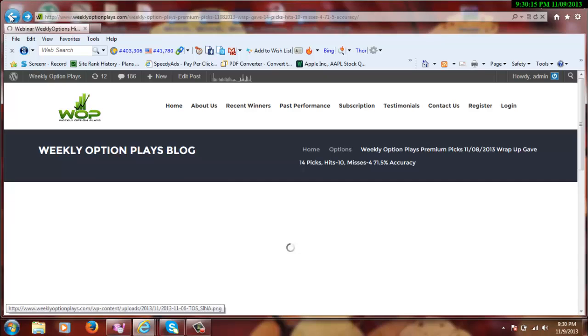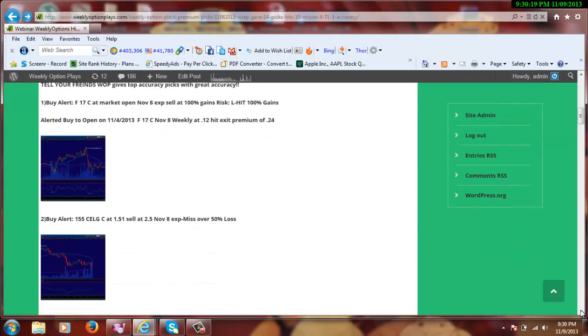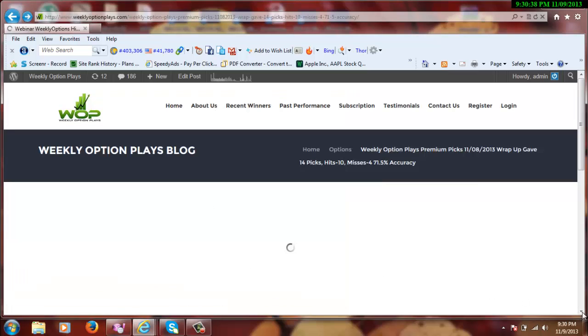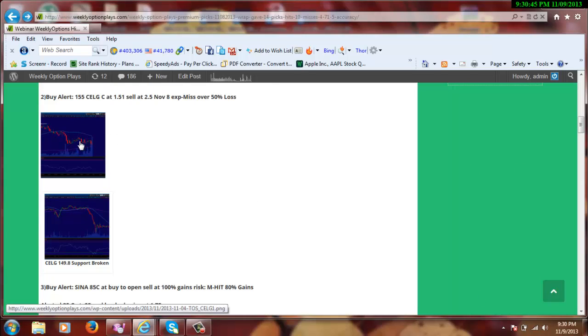The next pick we have in the weeklies is Selge. I already have this pick around 150. It went till 152, 152.5, and it came down. It broke the support at 149.8, and then it hit bottom, and it went down till 144. So this is a losing pick in the weeklies.